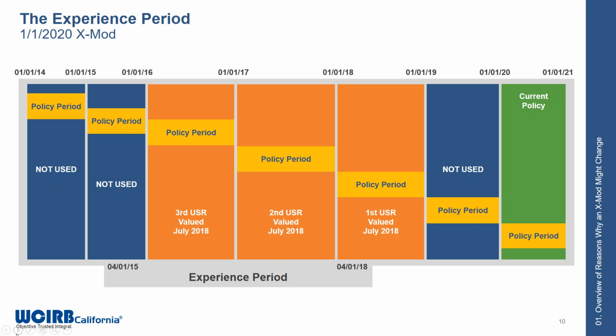So the 1/1/18 policy, we're using the first USR, the 1/1/17 policy, we're using the second USR, and the 1/1/16, we're using the third USR. So we're adding the 1/1/18 policy, which is the third orange box, and we're no longer including the 1/1/15 policy, which is the second blue box. So the period just continues to shift to the right by 1 year as we advance the RAD.